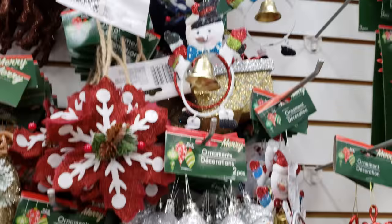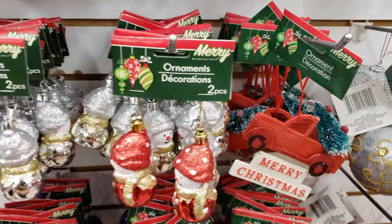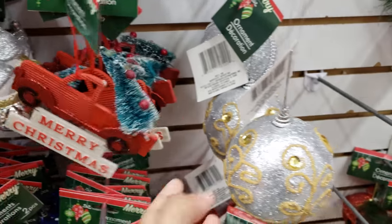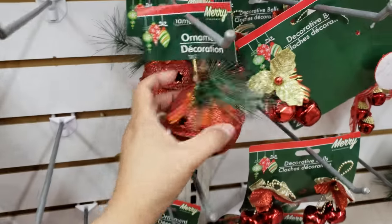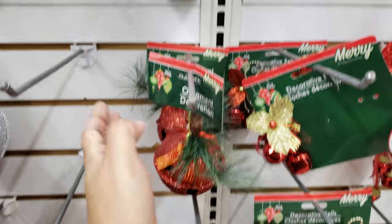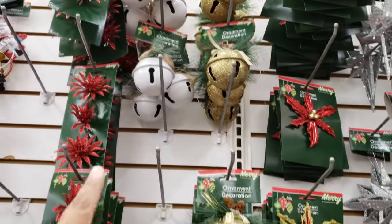Snowman with a bell. I don't think I've seen that one. These are really cute down here too. You can get two. They have a silver one. The red truck. Oh, they got the bell. I kind of like these bells. They got a red, glitter, and silver, and they do have a gold one. They also have a plain white one.